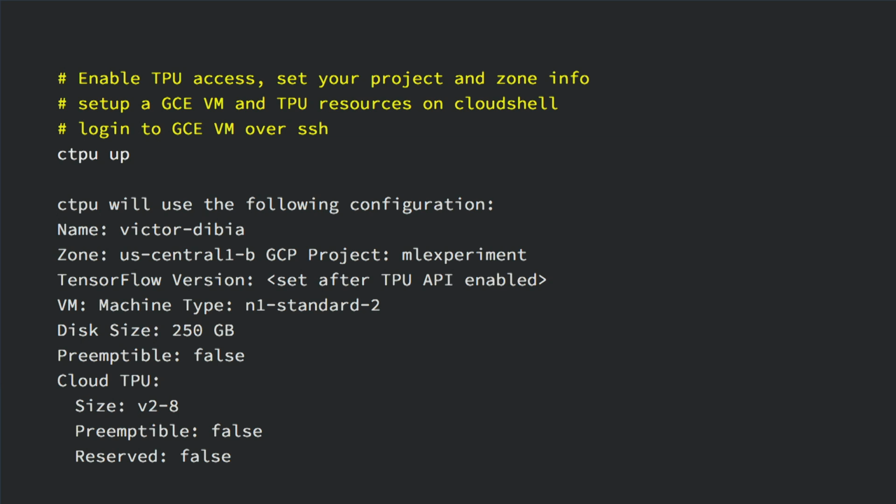And so you set up your TPU instance, and then you get your data into a GCP bucket, and then finally you run your training. It turns out that setting up a TPU is a fairly straightforward process. There are two interesting things that you need to do. The first thing is you need to set up your project, set up your zone data. You need to enable TPUs for your GCP project. And once you do all of that, you use the cTPU command line tool. Essentially, you run cTPU up, and what it does is that it sets up a Compute Engine virtual machine and allocates some TPU resources where you can actually run your training.